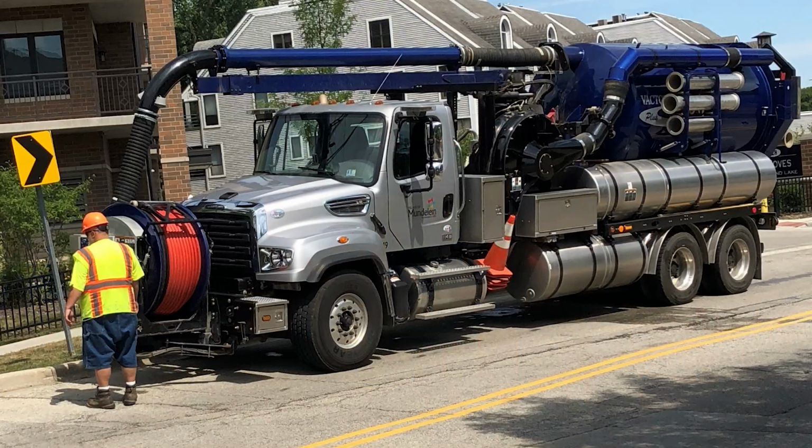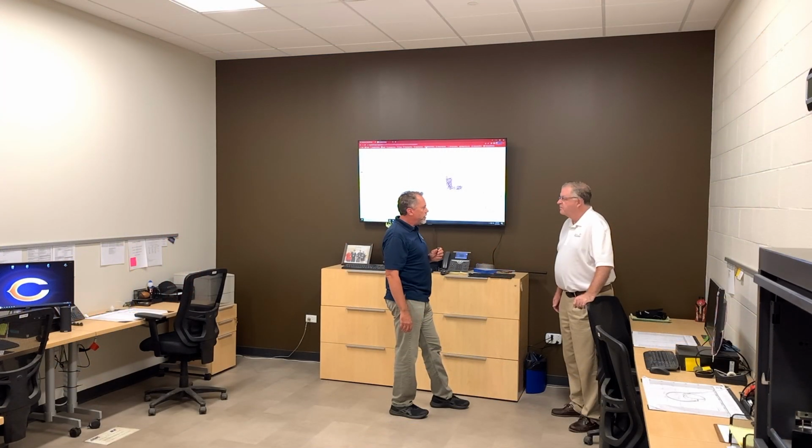So we have sewer cleaning that we do throughout town. We have to maintain over 100 miles worth of sewer, and we have a few different types of cleaning programs that we do throughout town. We clean grease out of sewers. We have some roots in some areas. And so at different times of the year, we have to clean those areas out.